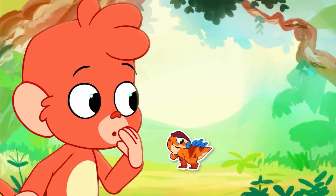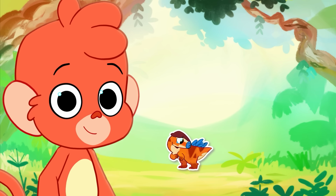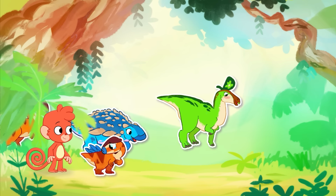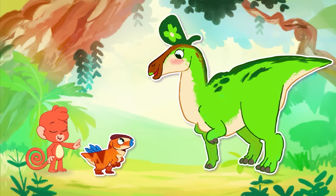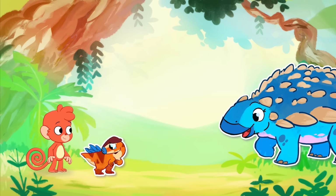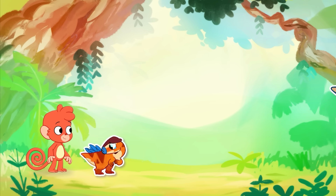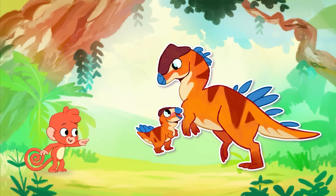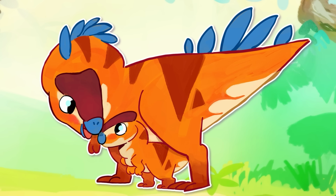That baby Wananosaurus has lost his mommy. Can you help him find his mommy? Mm-hmm. Let's have a look. No, that can't be his mommy. It's a Lembiosaurus. Nope, that's a Nodosaurus. There's his mommy! Yay! Aww, finally together again. Thanks for your help.